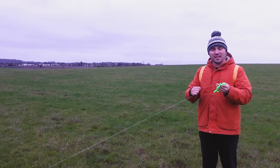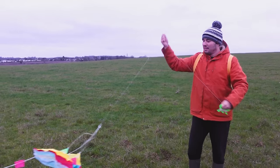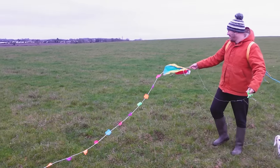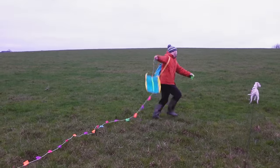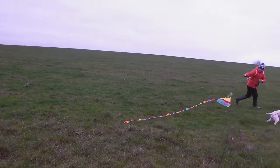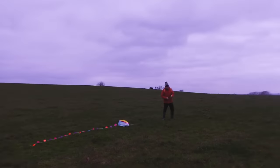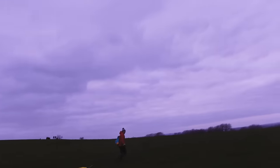Well, go on then, run. If you get it up, it's fine, isn't it? No, there has to be wind to keep it up. Run, run! You have to run with it behind you. No, let go of the string and just run. It'll drag for a bit and then it might just go. Go, go, go!